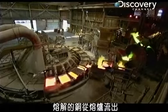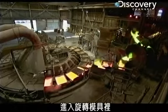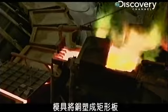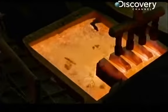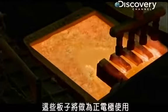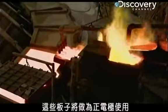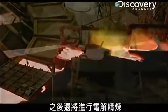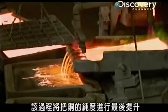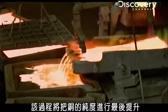The molten copper flows out of the furnace and into rotating molds. The molds shape the copper into big rectangular slabs called anodes. The slabs will serve as positively charged electrodes in the electro-refining process that's still to come. That process will take the purity level up one last notch.